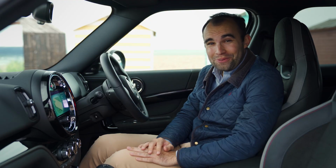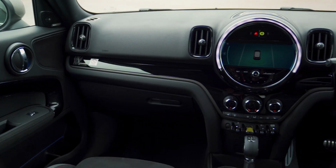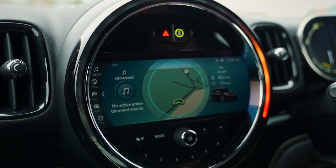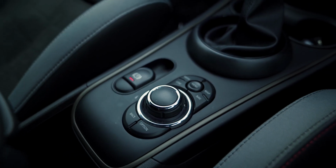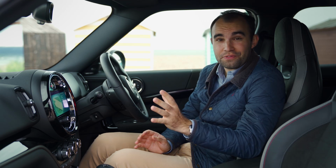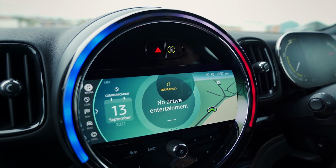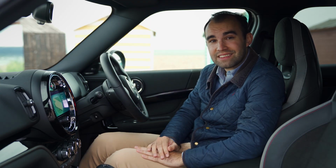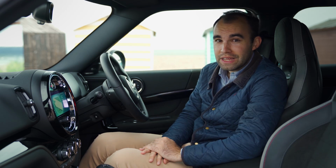Now, every single Mini Countryman comes with the firm's latest infotainment system. In the Countryman, it's an 8.8-inch touchscreen, which you can also control with the rotary dial down here. But the clarity of the screen is just fantastic, and it's so intuitive and easy to use. It comes with Apple CarPlay as standard, but you can also upgrade it to Alexa as well, and if you do that you get a wireless charging pad for your phone as well.